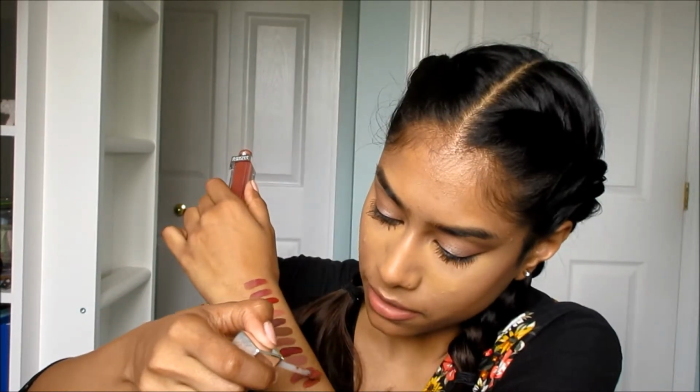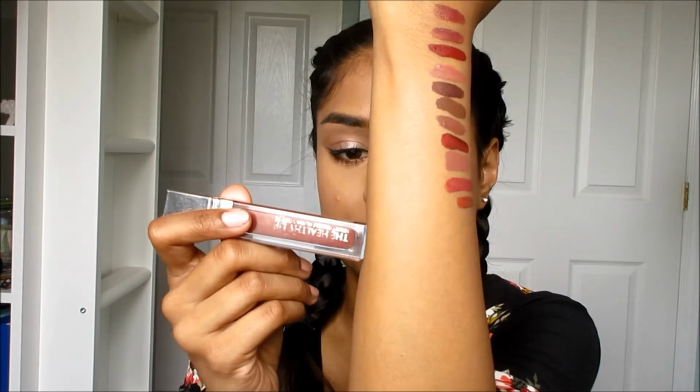Now I have this guy from Physicians Formula. This is the Healthy Lip Velvet Finish. That's all the information that's on the bottle because I guess everything else rubbed off, so I can't even tell you guys what color this is. This is pretty similar to the one that I just swatched that I'm getting rid of, but it is a little warmer and rosier. Okay, so this is this color right there at the very bottom.